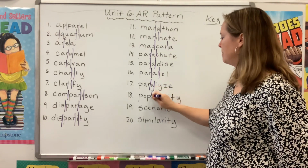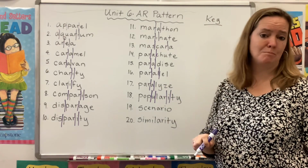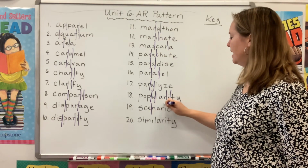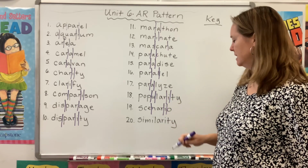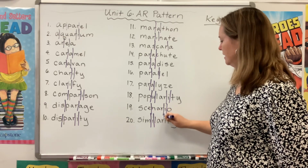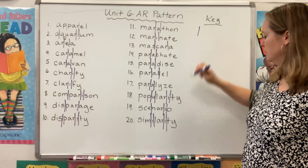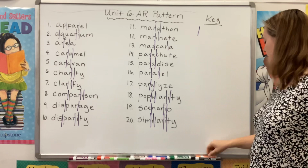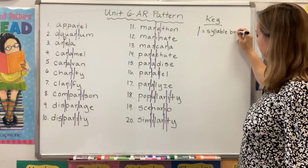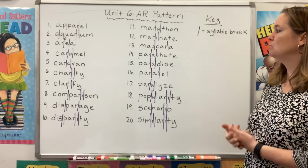Popularity, pop-u-lar-i-ty. That might be our first 5-syllable word. Scenario, after the E, after the R, after the I. Similarity, sim-i-lar-i-ty. Another 5-syllable word. Okay, over here, purple line equals syllable break.